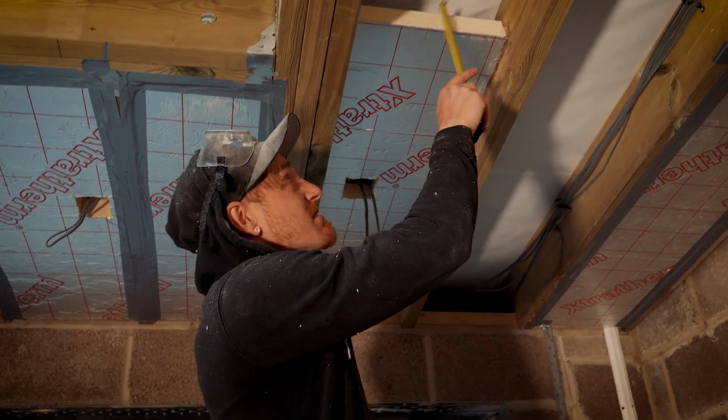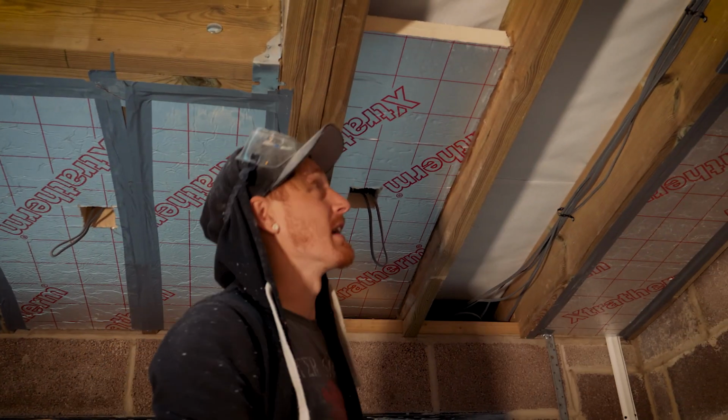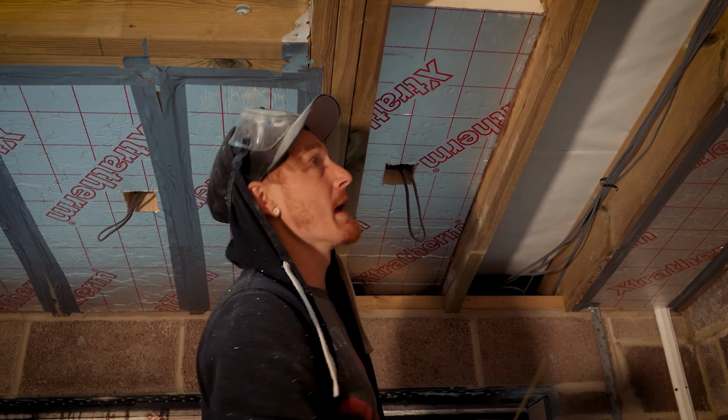It's a horrible sort of dusty job. This insulation is like evil dust, hence I'm wearing goggles and masks and stuff trying to cover up, but it doesn't really stop it. It's still getting into my eyes and making it super itchy. Basically, we're just cutting sections and slotting them in.